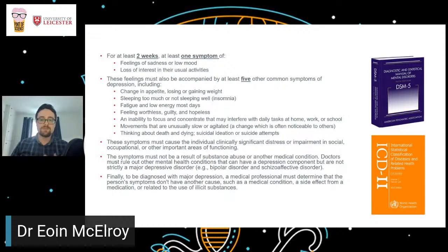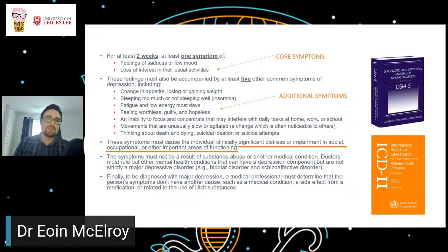So to qualify for a diagnosis, people typically need to display a set of core symptoms for a defined period of time, weeks or months, along with additional symptoms. And these symptoms must result in clinically relevant distress or impaired functionality, so impacting how you live your day-to-day life. So in essence, a diagnosis in general is a language.